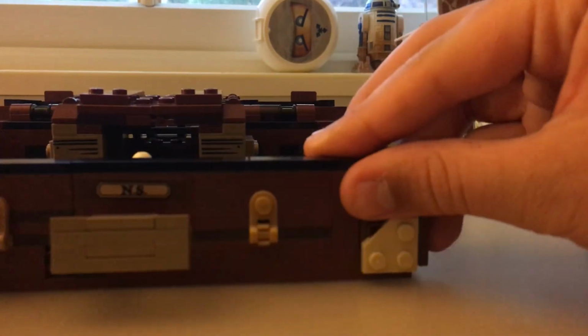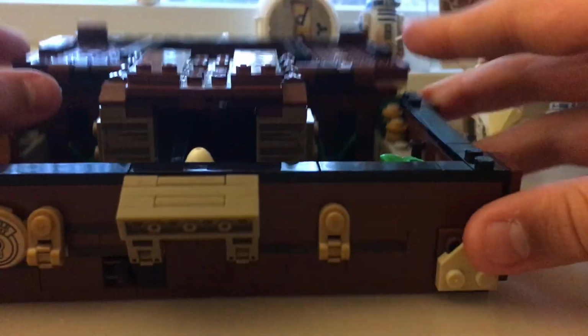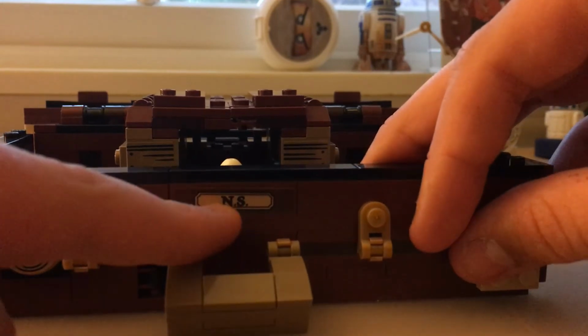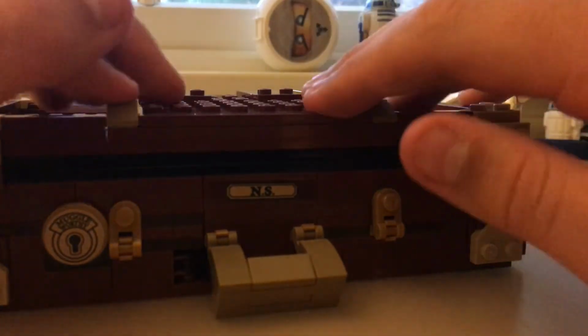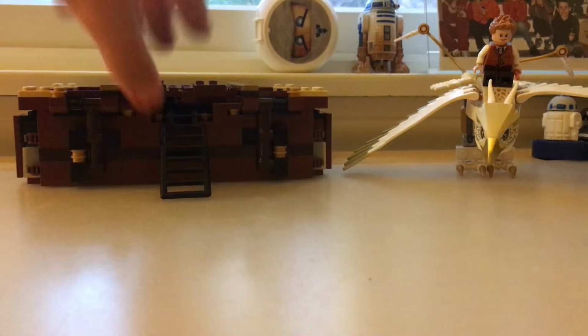But yeah, that pretty much does it for the interior of the suitcase, which I think is impressive. The amount of detail they packed into a small area, very impressive. And I think I forgot to mention, there's the Muggle-worthy lock on there, and you can see NS for Newt Scamander. These little things right here do nothing. They're not locks or anything. So yeah, anyways, I think that just about does it for my review on the set.